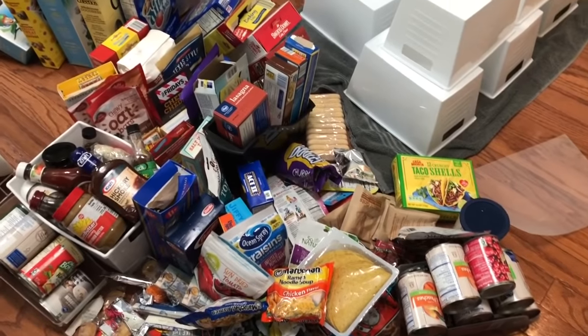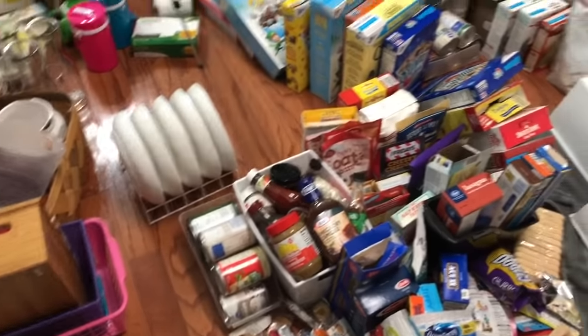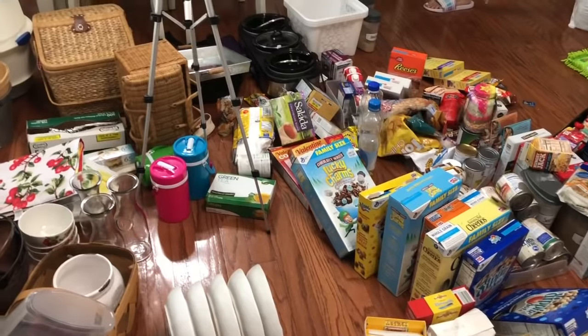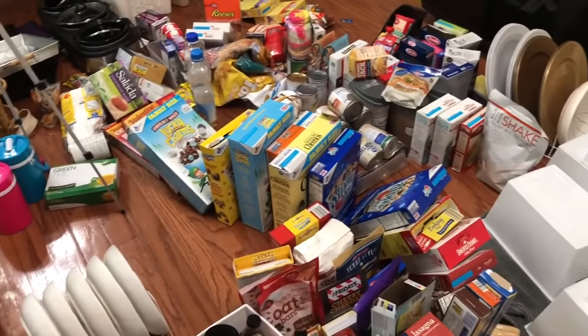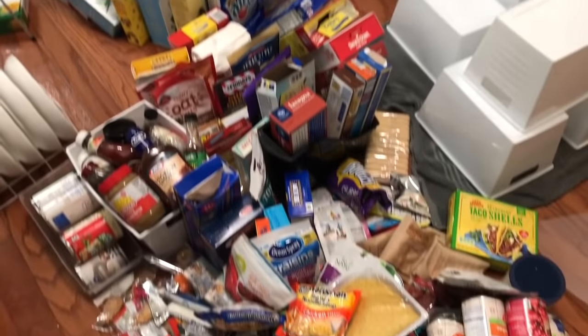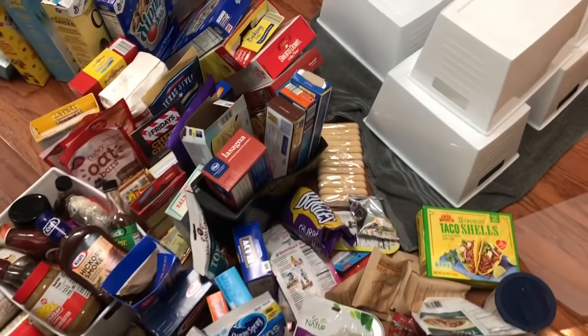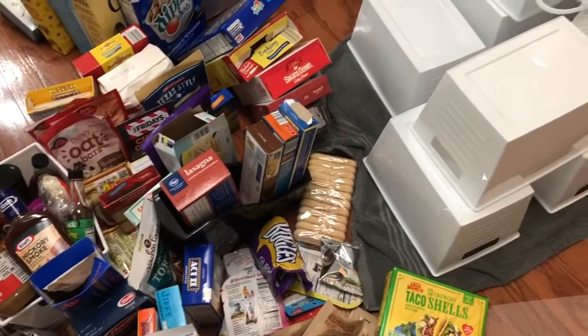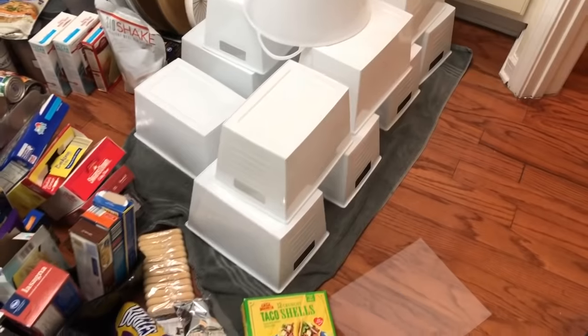Cheers in the background. Kai is practicing her cheers, but I just wanted to show you what this really looks like and how overwhelming it is. This is beyond overwhelming. This is all of the food that we had in the pantry. Look at all of this. Some's trash. There's some empty boxes, as you can see.